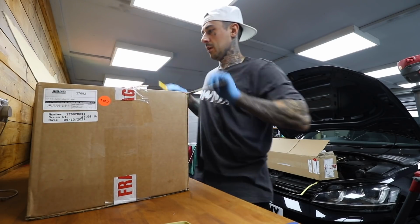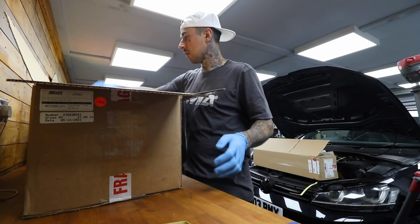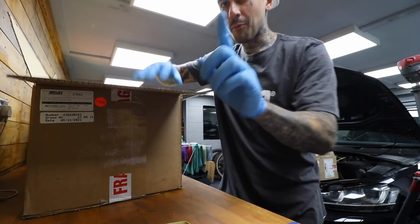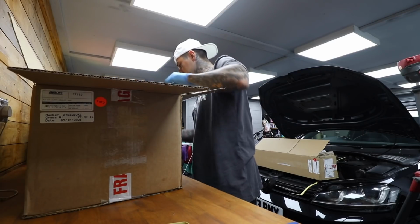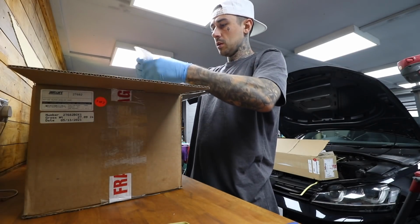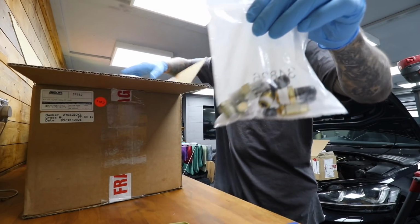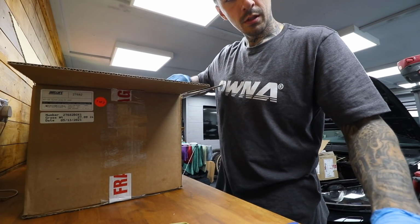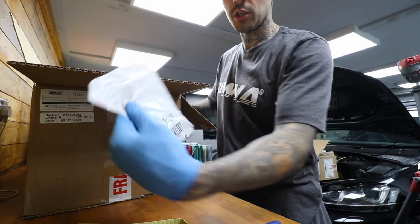Wow. This is going to be crazy. Jeez. So, installation guide. That I'm not going to throw away this time. So we've got bolts, we've got hose connectors, we've got bolts. Jesus. This is good though, because everything's numbered. So as you can see, 34826. So we've got a box in a box.